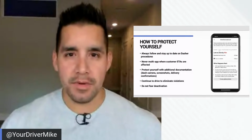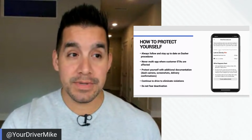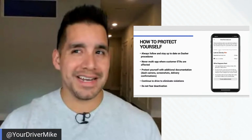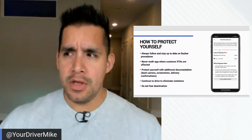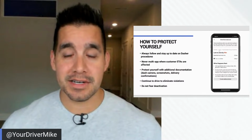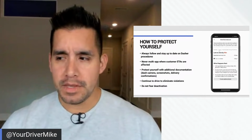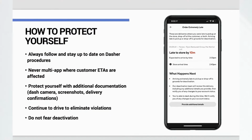Whenever I advocate for multi-apping, I'm talking about just driving on different apps at the same time. So yes, you can still drive on Uber Eats and DoorDash at the same time, but you're only going to accept one order from one app, and you're going to pick the one that pays you the best, right? Because you have that freedom as an independent contractor. This multi-apping is driving on two apps at the same time, but accepting both orders. Again, DoorDash and Uber Eats. That kind of multi-apping you cannot do.